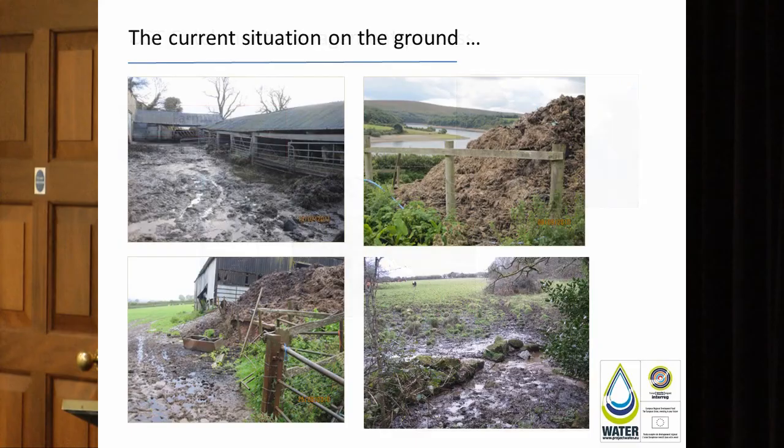And it will also need to take into consideration what their plans are. You know, do they have family that are intending to continue? Are they intending to expand? A lot of things need to be taken into account. So the types of things that we're finding are the types of photos you've already seen.